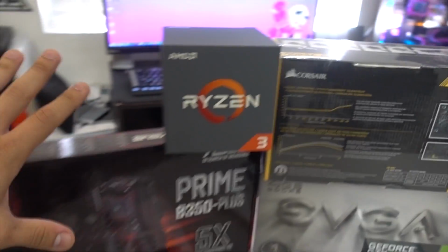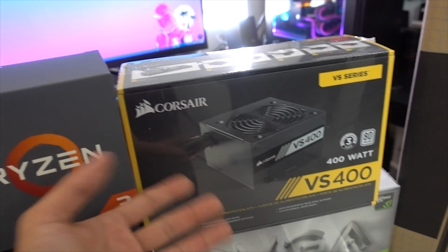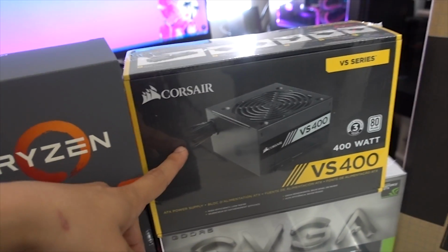We're not going for aesthetics here, but it's still a pretty decent unit. At least it's not like got a hideous sticker on it or something like that. And it is 80+ certified, so that's nice.